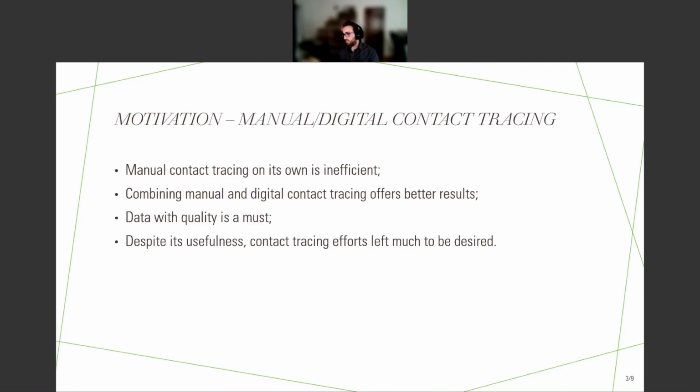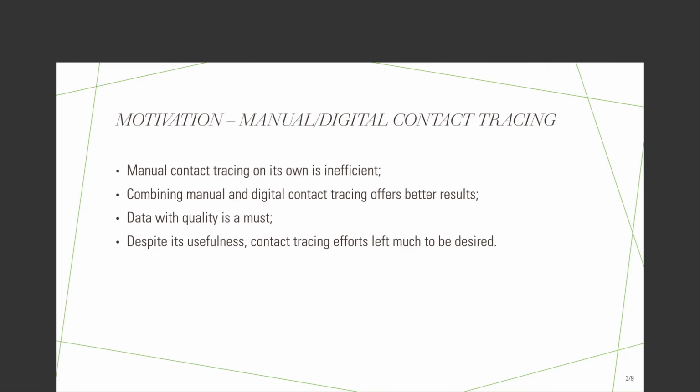With that being said, contact tracing is hard, especially manual contact tracing. These methods are usually slow and not very efficient, especially for large-scale endeavors. Don't get me wrong, they work and they can be helpful, but they require a huge amount of resources and manpower that a lot of times is very hard to get.